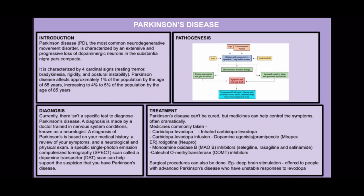Parkinson's disease is a neurodegenerative disorder affecting the motor system and is characterized by extensive and progressive loss of dopaminergic neurons in substantia nigra. Hello everyone, once again, Group P3 of batch 2021-22 is here to tell you more of what you need to know about Parkinson's disease.